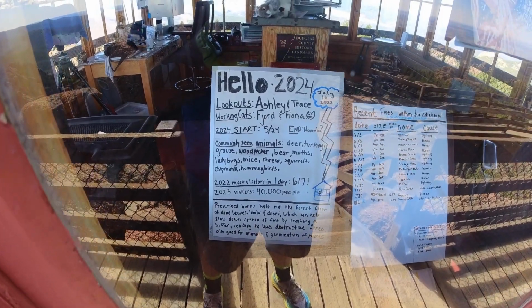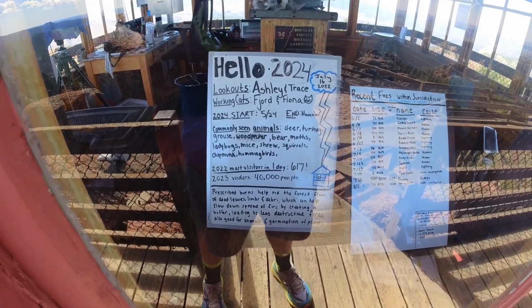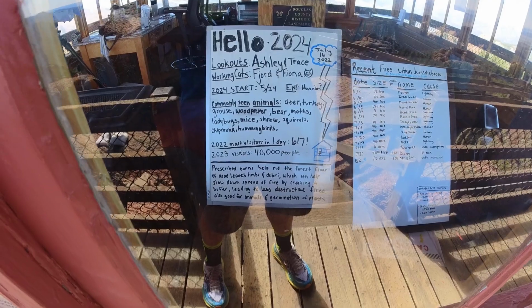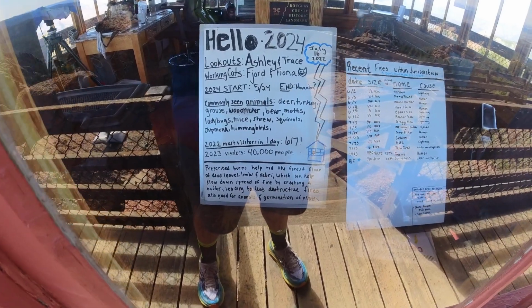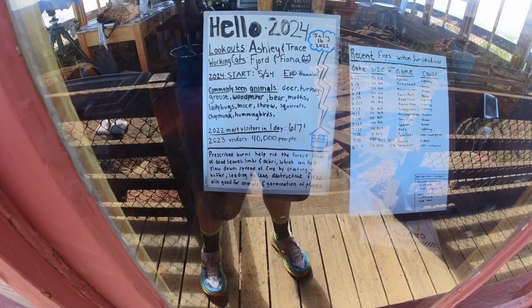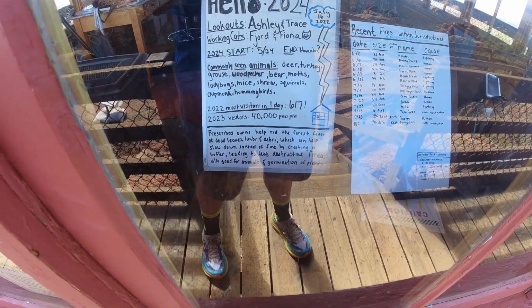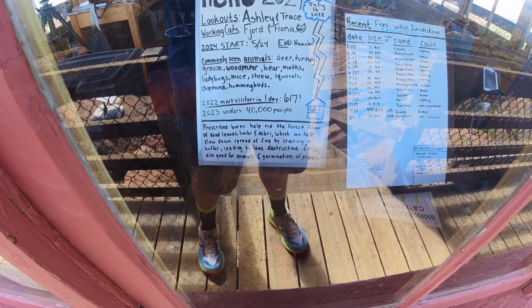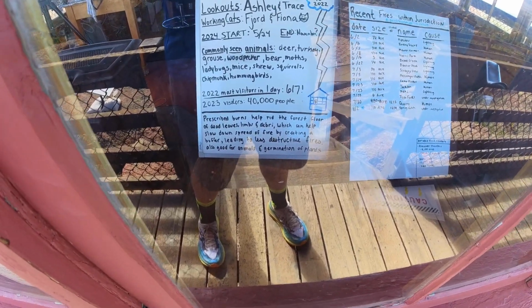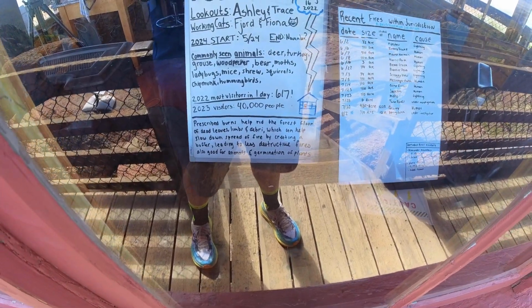And working cats, interesting. Commonly seen animals: deer, turkey, grouse, woodpecker, bear, moths, ladybugs, mice, shrews, squirrels, chipmunk, and hummingbirds. 22, the most visitors in one day had 617. The visitors for 23 was 40,000 people. They say prescribed burns help rid the forest of dead leaves, limbs, and debris, which can help slow down the spread of fire by creating a buffer leading to less destructive fires. Also good for animals and germination of plants.